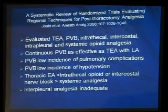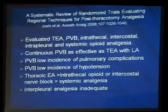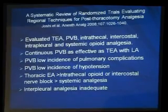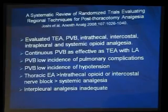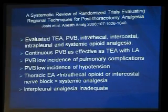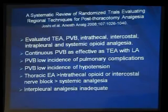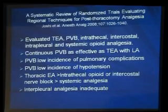And this systematic review, which has been published, I think there are a couple of overlaps, and this has already been highlighted earlier in Dr. Arya's talk. They evaluated the thoracic epidural against other modalities of regional blocks like paravertebral, intrathecal, intercostal, interpleural and systemic opioids, and they found the complications are less with thoracic paravertebral block compared to the epidural, and thoracic paravertebral block is equally efficacious, whereas intrathecal opioid or intercostal blockade is not enough. We need to supplement that with systemic opioids.